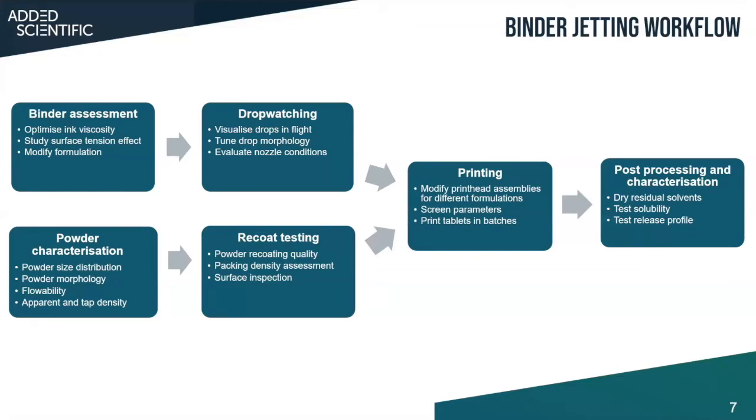Depending on the application, taking pharmaceuticals as an example, we might have some downstream post-processing procedures for tablets in this case. Drying or sintering using UV or infrared facilities is something that we have pursued. In the next few slides, I'm going to cover each step of the flow to give you a more detailed introduction about how we do this development.